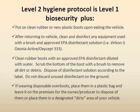In the policy, it states that it's a combination of both Level 1 plus some additional items. So from Level 1, park your vehicle on a paved concrete area away from the production site and away from contact with dirt, mud, or manure. Wash your hands with soap and water or an antibacterial gel before entering the premises. And then Level 2 begins: you put on clean rubber boots or new plastic boots upon exiting the vehicle.